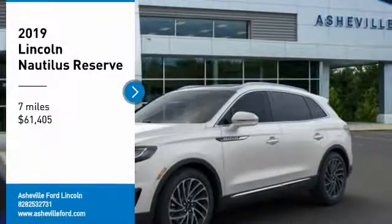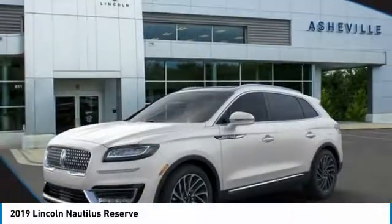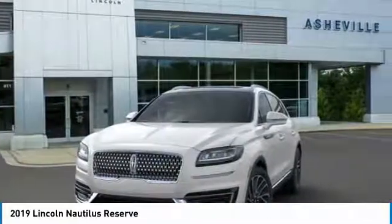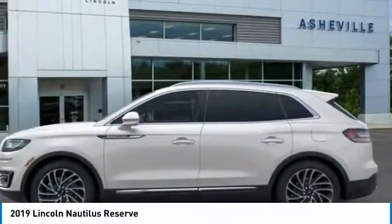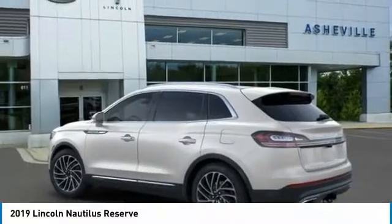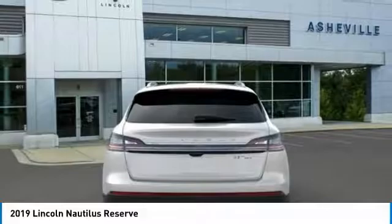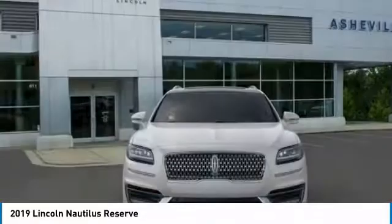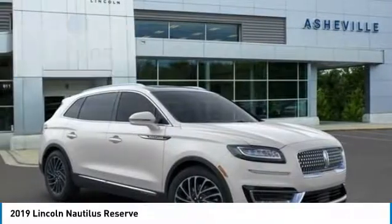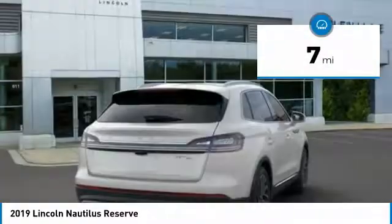Make a great choice today with the 2019 Lincoln Nautilus. The Lincoln Nautilus crossover provides you with all the functionality you need in a vehicle. Plenty of space, lots of safety and technology options, and a high-end interior feel makes this the perfect vehicle and is priced below $65,000. This vehicle has less than 100 miles.